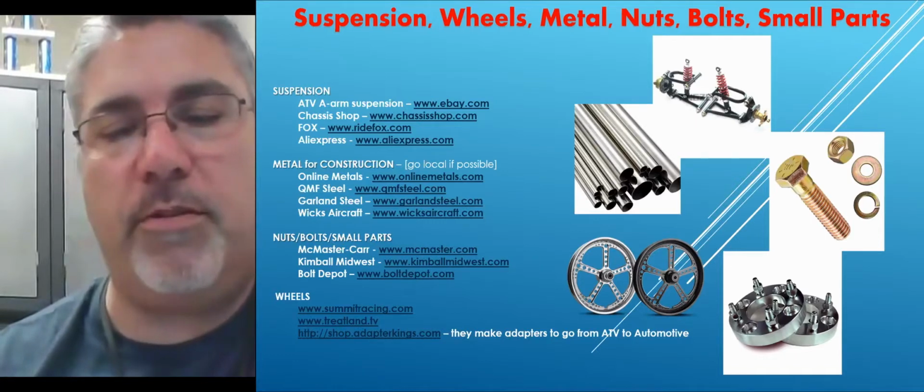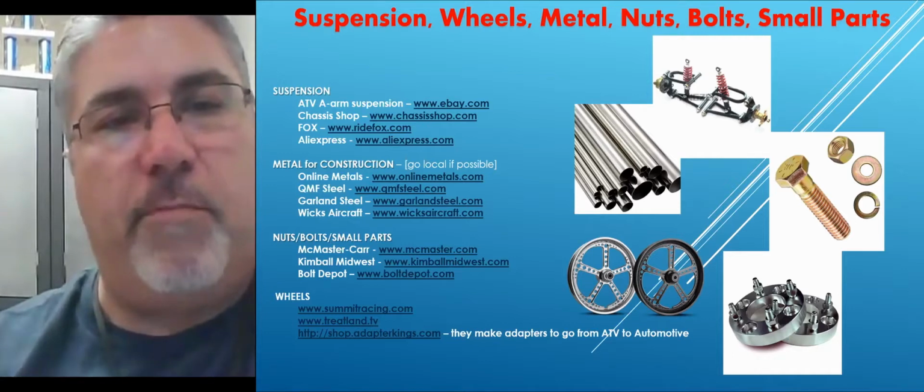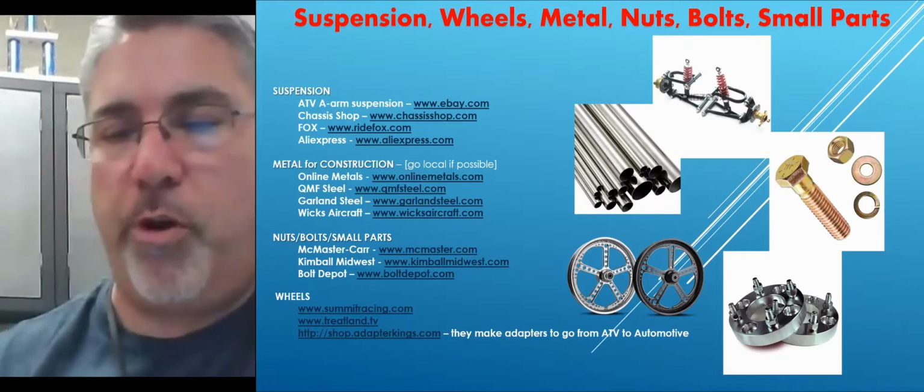When it comes to bolts, this is what I would suggest. Buy all your bolts as grade 8 bolts. I don't care what size you're using, because here's what inevitably happens, from experience, with us. We'll do prototyping on the car.